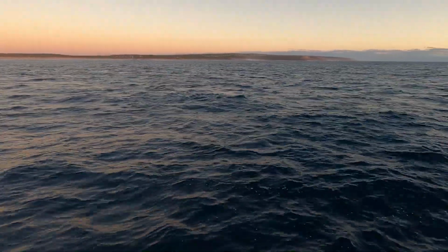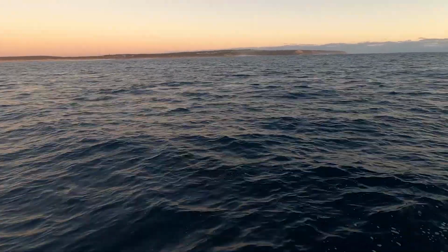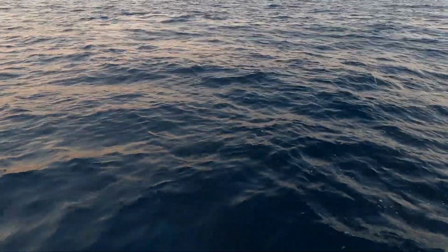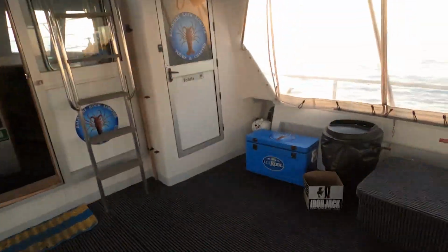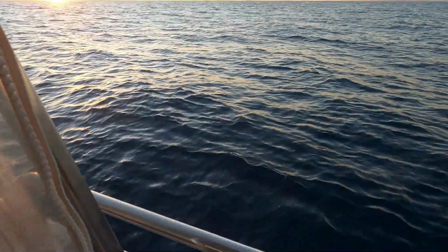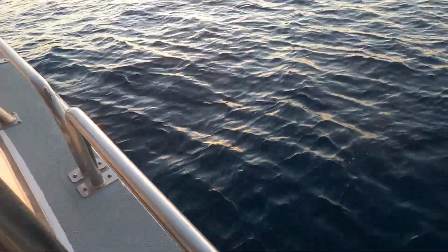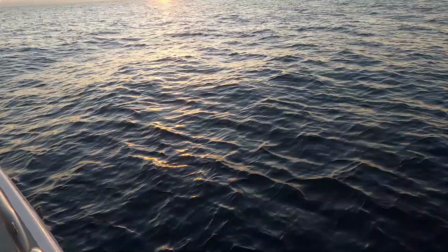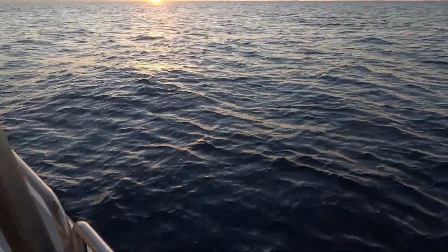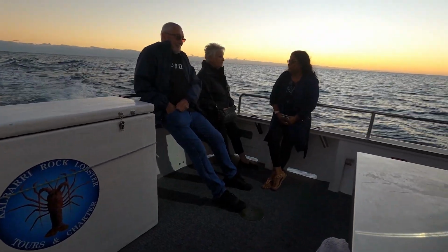It was right alongside, but then it turned and swam right underneath us. Oh, he's right underneath. He's coming out the other side. He's coming out here. He's coming out this way. We waited a few minutes, but it was gone. Time to head home after a great evening.